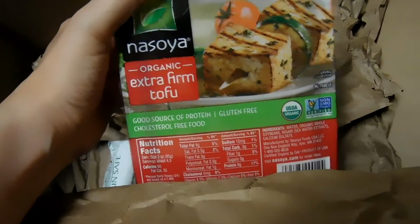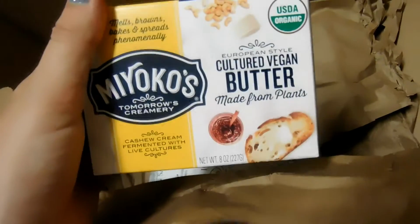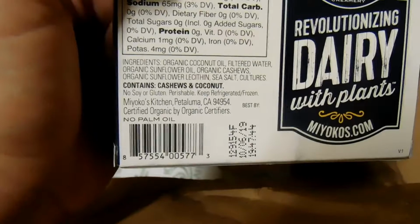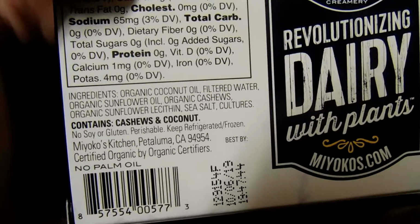Okay, so we have here extra firm tofu. This is one of their perishable items that they started offering. This will be great for stir fry. And then here's some cultured vegan butter. This was about $4.50. It's made with coconut oil, a lot of them are, and organic cashews, and sunflower oil. This will be good. I'm excited to try that.